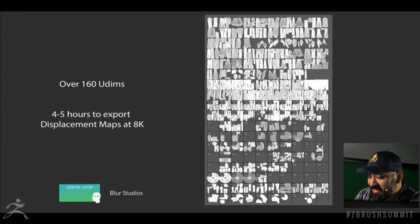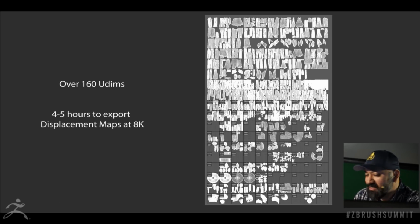Another big challenge we had was the amount of UDIMs. He was made of over 160 UDIMs because he had extreme close-ups from different angles. So every time we had to export displacement maps, we had to wait 4 to 5 hours at 8K. That's something you have to account for when somebody asks for an update.